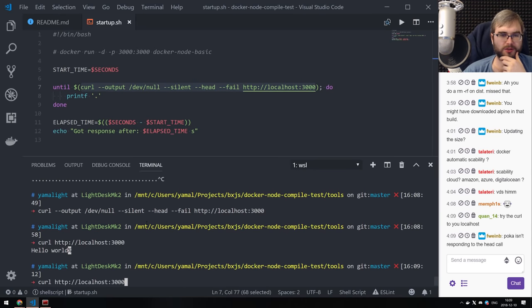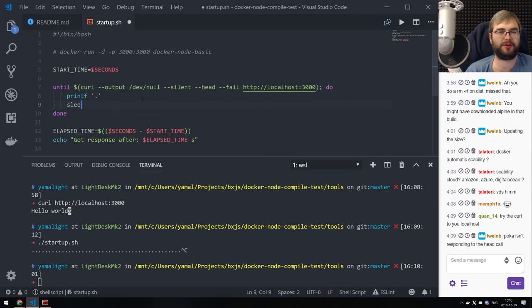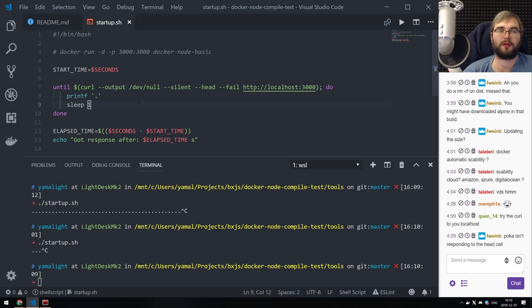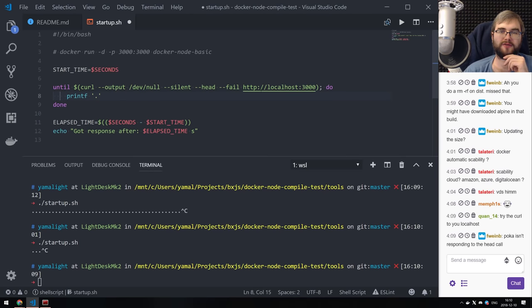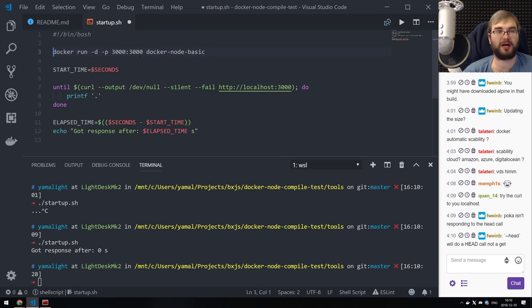Okay, here's the question. I mean, it looks like it should work, but why does it not? Is it because I don't have sleep here? Sleep one? No, that still doesn't work. Until curl output this line head fail. Head will do a head, cannot get. Oh, you think it's because of head? Okay, let's see. So theoretically this should work. Okay. You were right. Thank you very much. That is actually a very valid point.